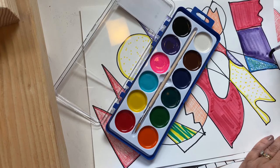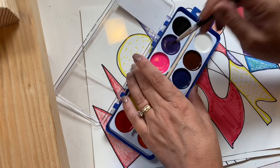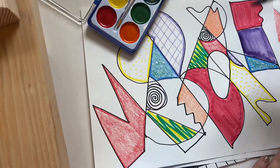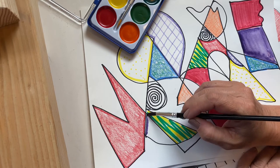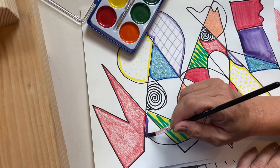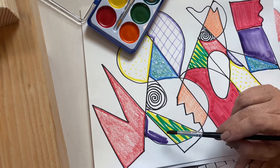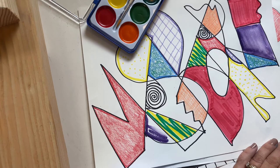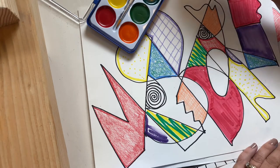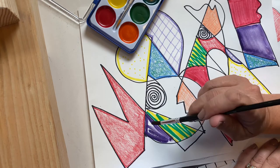So remember, each space needs to have a friend. I'm going to go back in and get some of that same purple, and I'm going to do this one right over here. Now notice that my brush is starting to dry out a little bit. You see how there's some white spaces? That means I might just need a tiny bit more water. So I just dipped the tip of my brush back in some water, and that let my paint flow a little more smoothly.